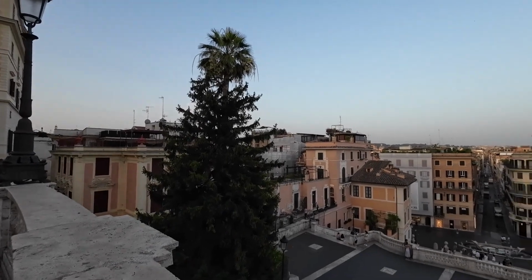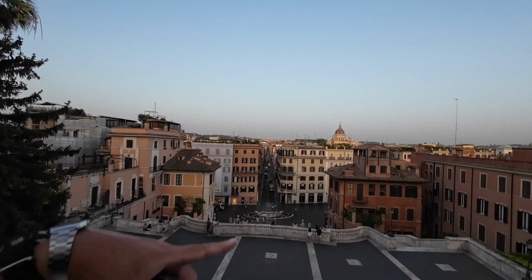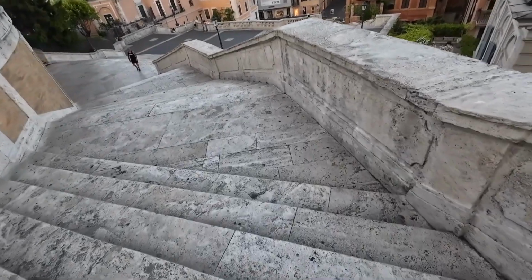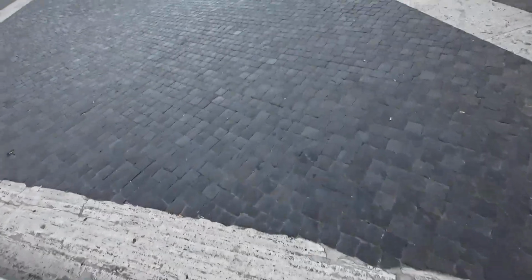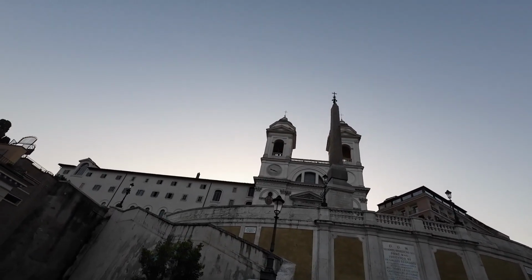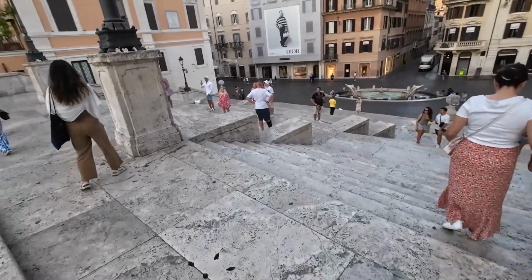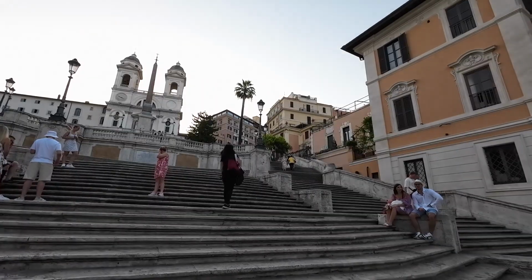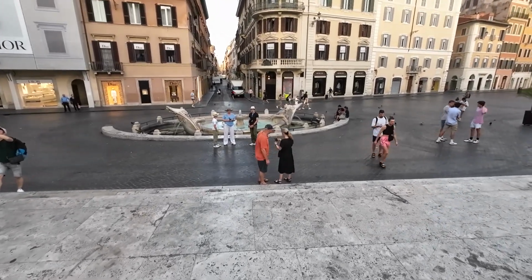Look at this view in the morning. Gorgeous. And not many tourists around. If I came here like 10 or 11, these steps would be all filled with people. Would be all crowded over there. That person just proposed to that woman and she accepted. I didn't get it on camera, but it was nice to see it.